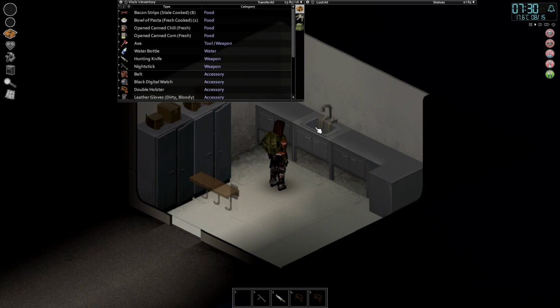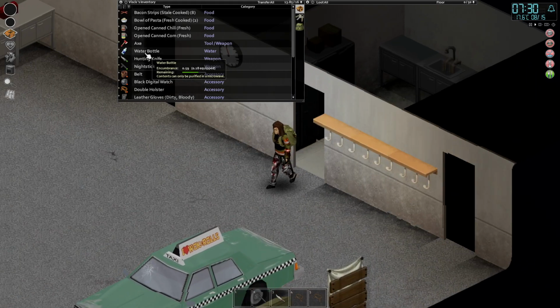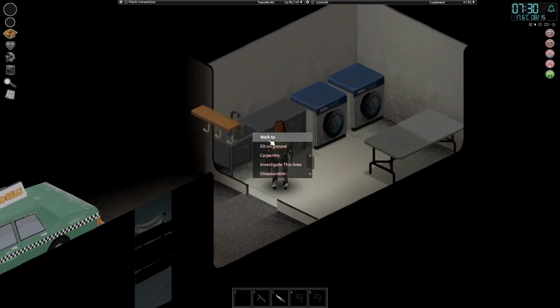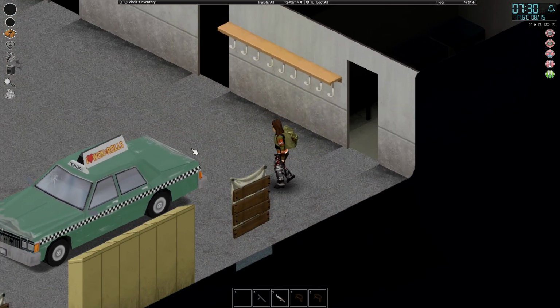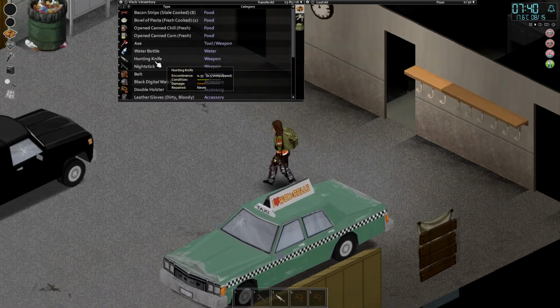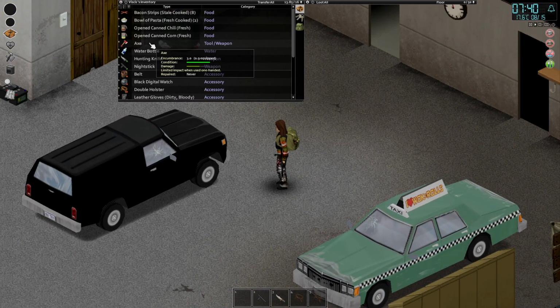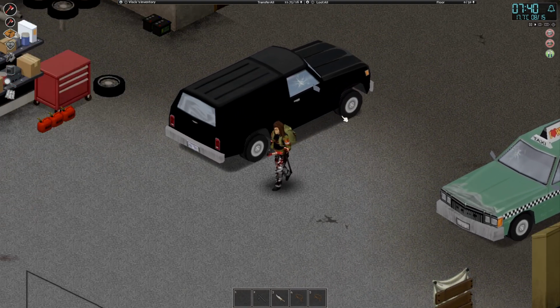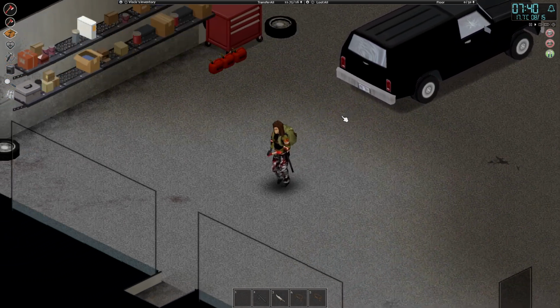There's one water left in here. Maybe there's a little bit left in here. There's no water left in here. That's fine. We've got a hunting knife and a nightstick, and we've got a fully repaired axe. So we're just gonna go ahead and make the drive over.